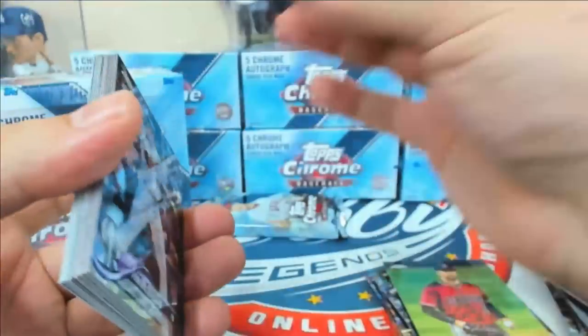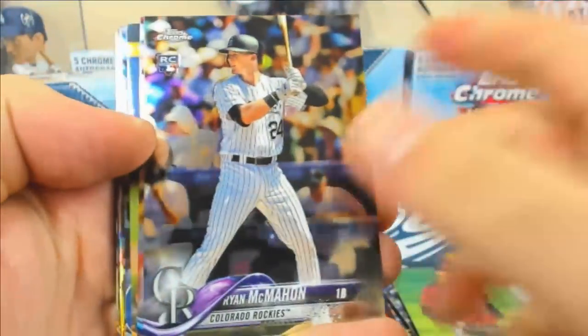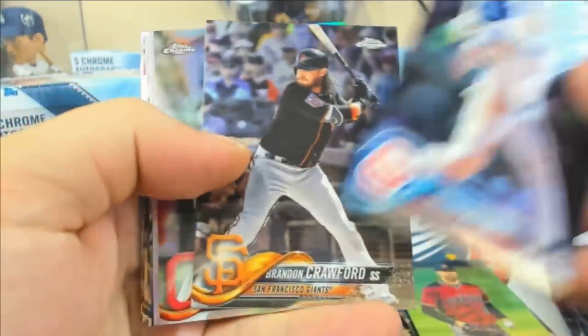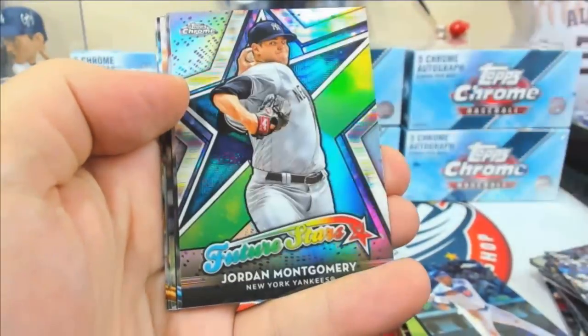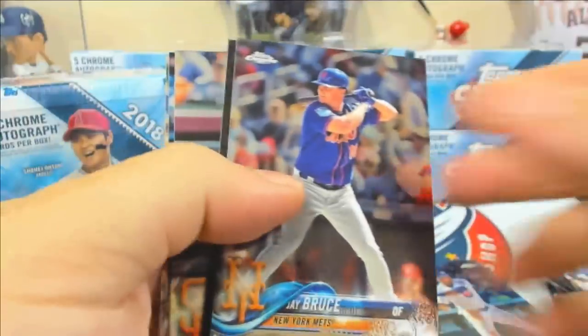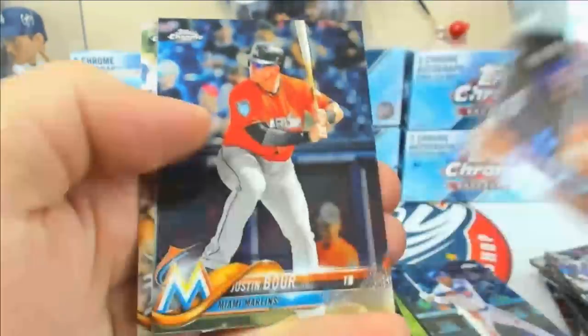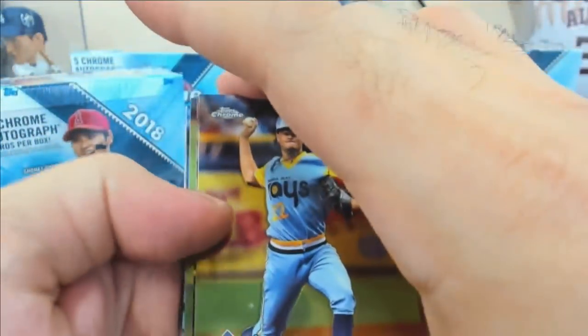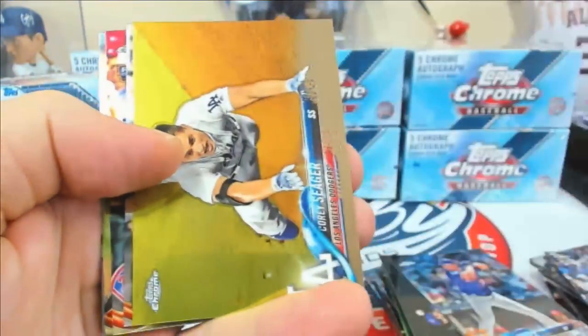Almost seems pretty certain we'll run into a Kerry Mello auto. He seems to be a pretty constant. Andrew Miller, refractor. Mookie Betts, 83, refractor insert. Jordan Montgomery, future stars. There's our rookie debut medallion coming up.